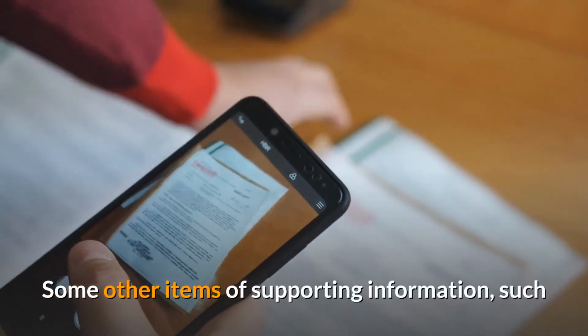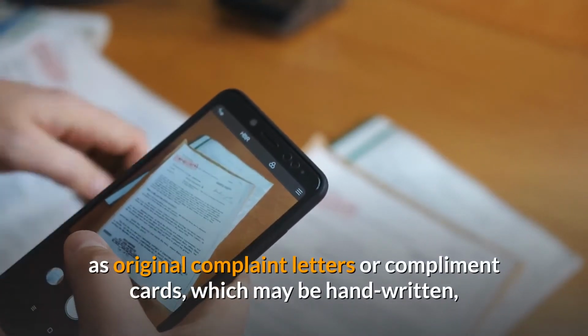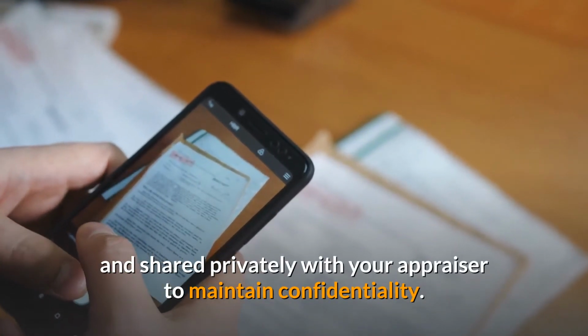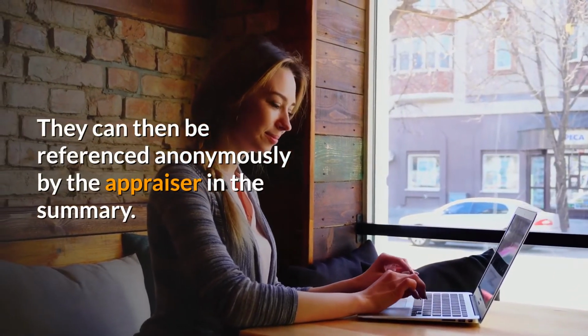Some other items of supporting information, such as original complaint letters or compliment cards, which may be handwritten, are usually best kept in paper form and shared privately with your appraiser to maintain confidentiality. They can then be referenced anonymously by the appraiser in the summary.